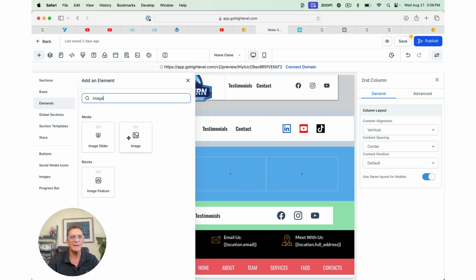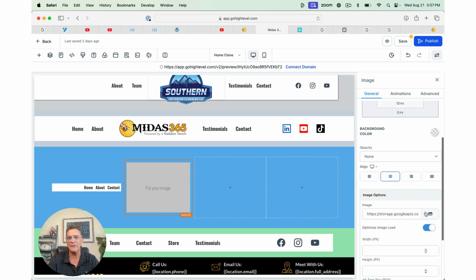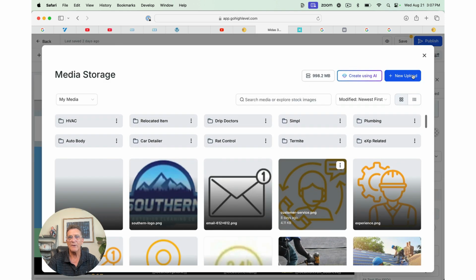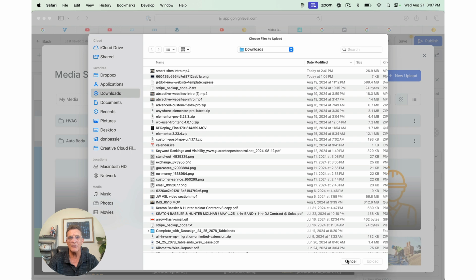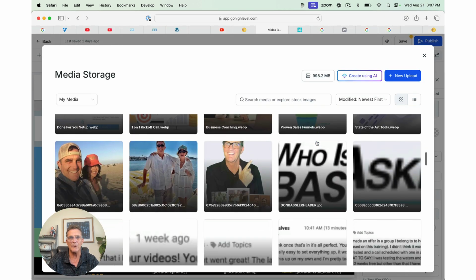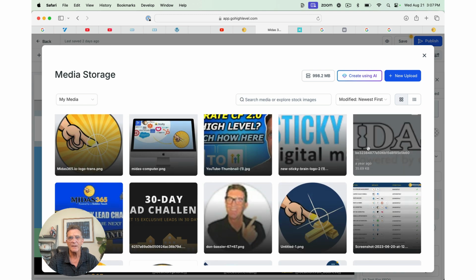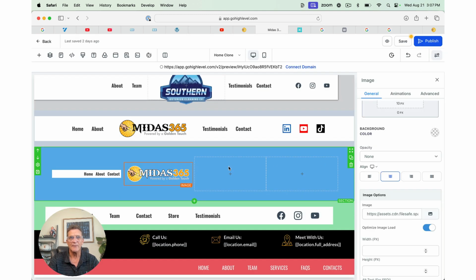Imager. We're going to click image, and now when we click on this, it's going to ask us where that image is located. I'm going to click here, and we can choose new upload. If we do, we just say upload file, and we'll go to our desktop to grab a logo file, or we can use anything that we've already uploaded here, which I will go ahead and do. Use this one here. And I could probably choose a better logo based on the color of the background here.